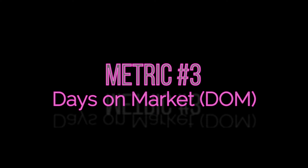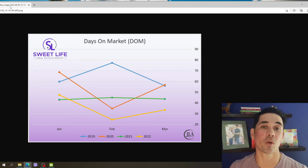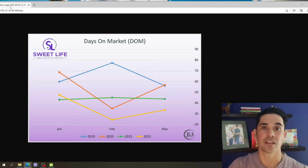The final metric that we'll look at is days on market. So days on market is important because we want to see how long the home is sitting before it gets under contract or gets sold. So that's what days on market is. So when we look at the days on market here, the higher the number, obviously the more days on the market, the longer it's taking. The lower the number, the faster things are moving.